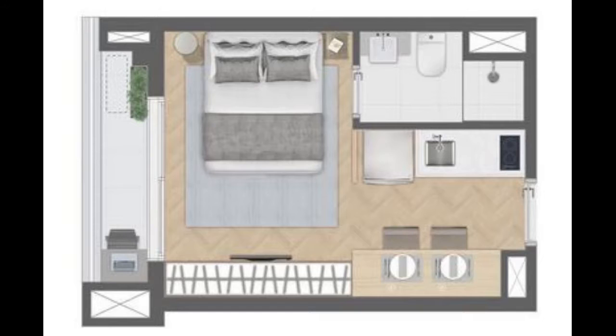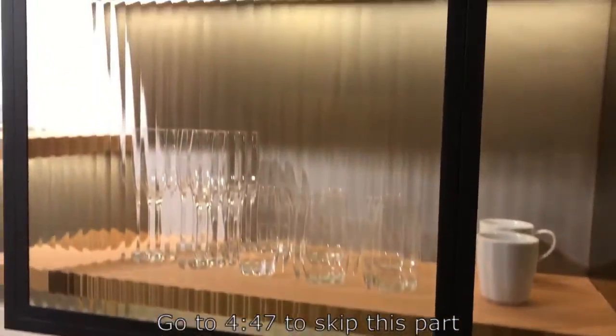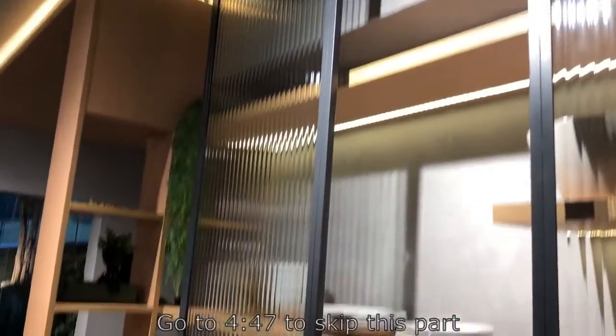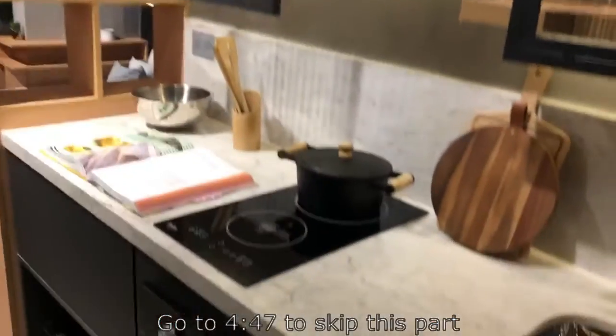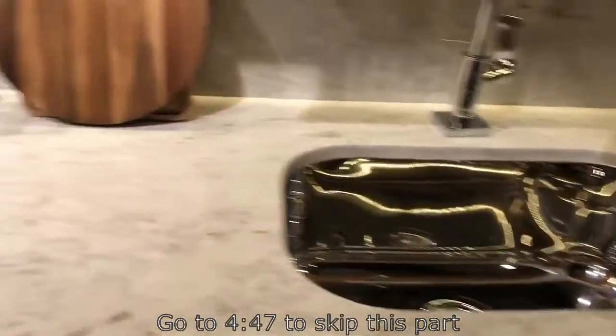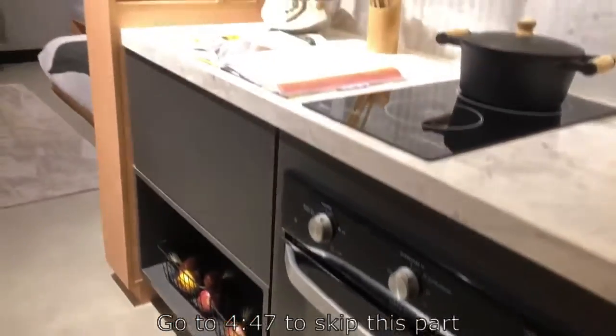So, that was the presentation. Let's look a little bit at the plans. This is the smallest apartment, 21.63 square meters. You can skip this part if you don't want to see the whole video, but I took a video inside the decoration where they already put furniture in as a demo apartment, so you can see what it looks like.